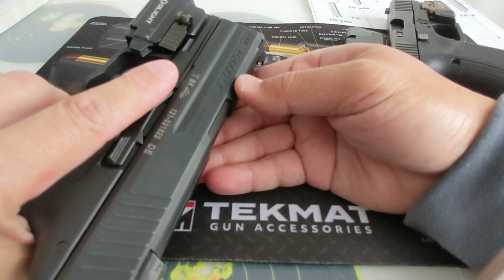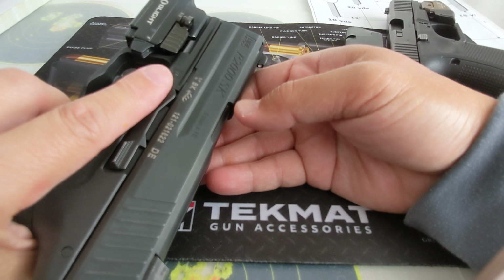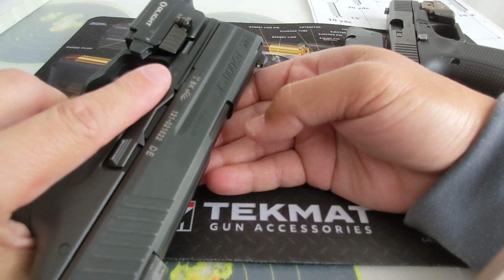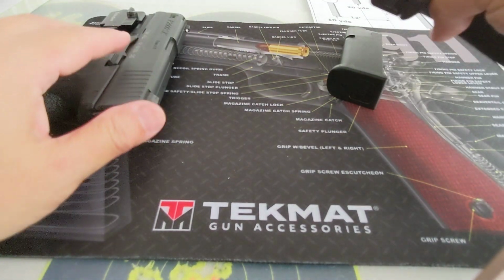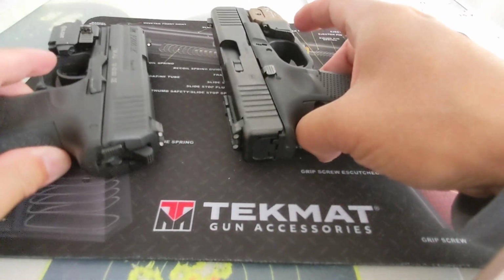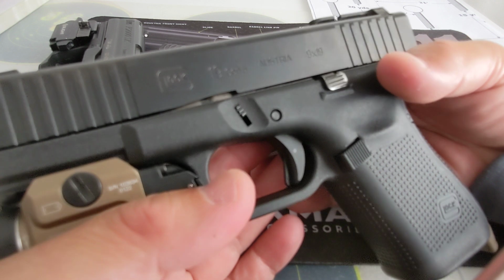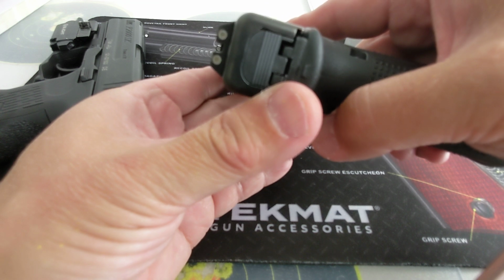Other HKs, like the USP series and P2000SK, these are accurate handguns, but they are not easy to get accurate at, all right? They are like Ferraris, very difficult to drive. But if you know how to drive it, I mean, they are very accurate. So that's the bottom line, okay? Glock Gen 5, very easy to shoot, very easy to get good at.